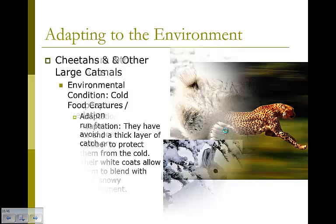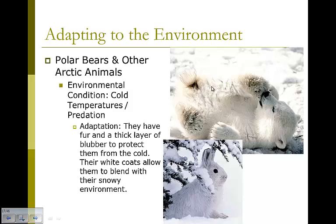All right, the polar bear. The adaptation is that it has thick blubber, so it's got all this fat on it to keep it warm. It also has this white coat, and that coat changes with the season.